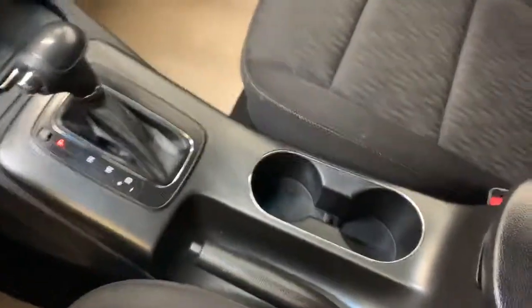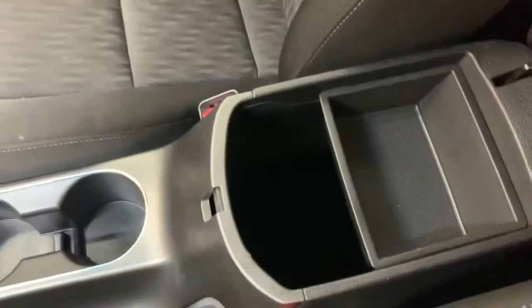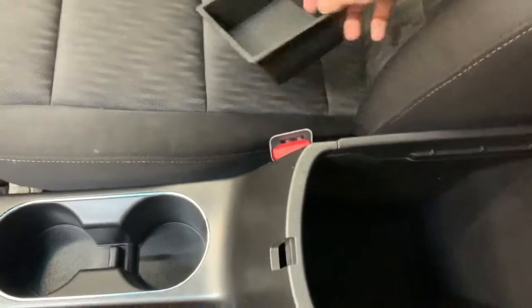Then we have two cup holders in your handbrake, armrest in the middle, and then you have this tray that you can remove if you need, and gives you plenty of storage in there.